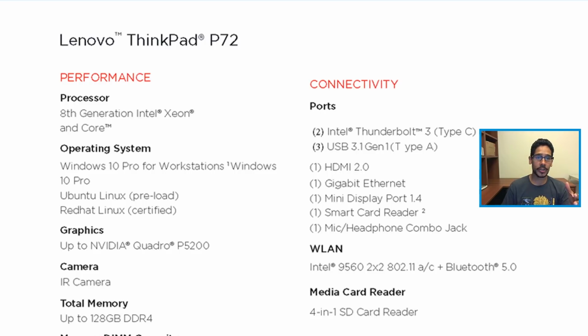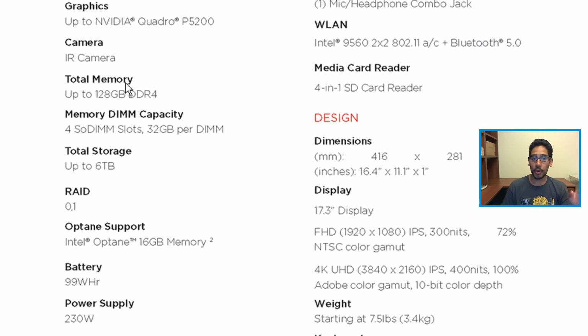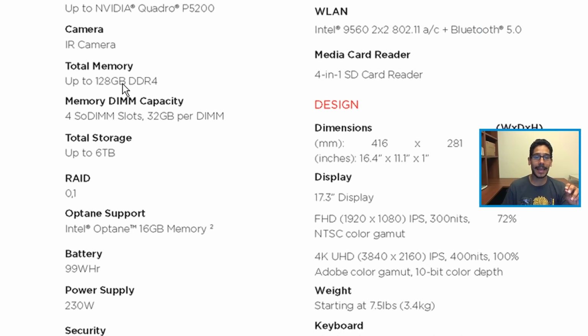The processor is going to start with an 8th generation. It's either Intel Xeon or Intel Core. You have 4 choices for pre-built operating systems, which is great. For the graphics, you could go up to NVIDIA Quadro P5200. There's no option to get an HD camera, which is cool, IR camera. For total memory, up to 128 gigs DDR4. And for memory DIMM capacity, that means you get 4 SO-DIMM slots, 32 gigs per DIMM.